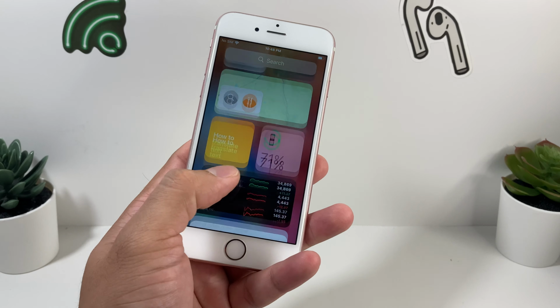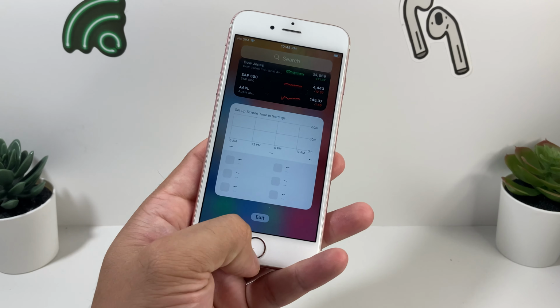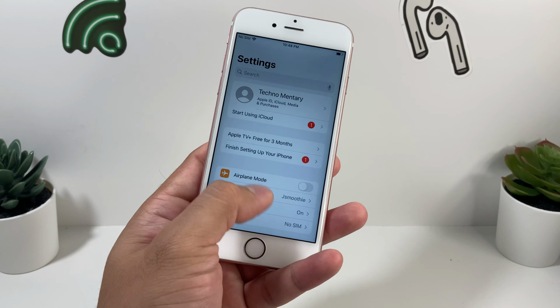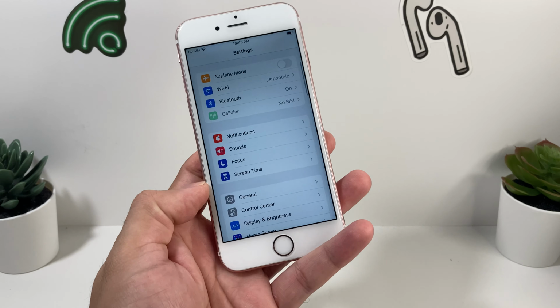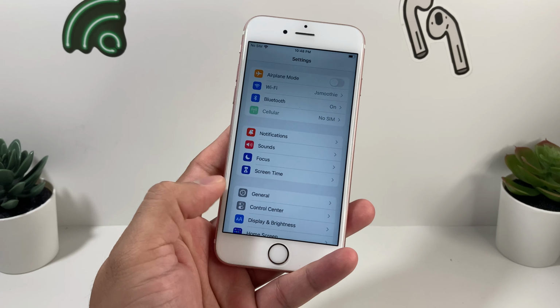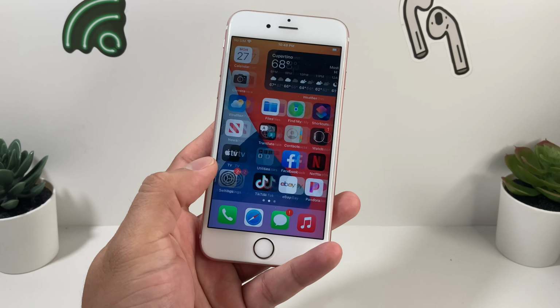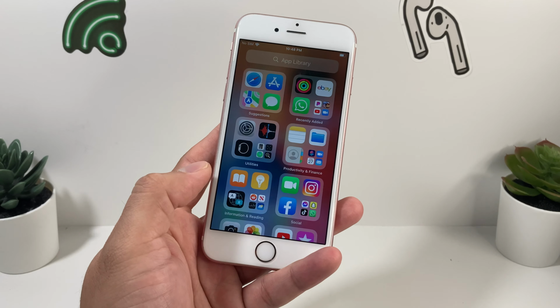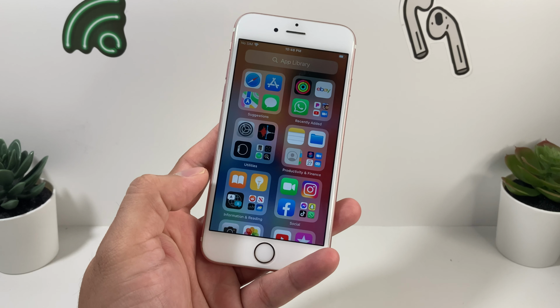This phone was released back in 2015, so 6 years ago, when iOS 9 first came out. So as you can imagine, because the phone has been around for such a long time, does it still hold up well? And running iOS 15, is it going to be really optimal and something you want to download and install? All of that we're going to discuss in this video.